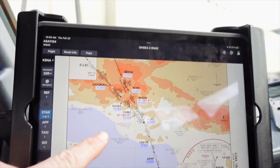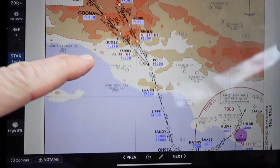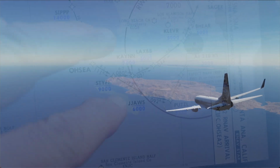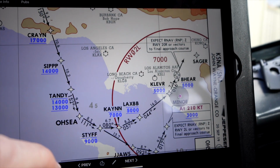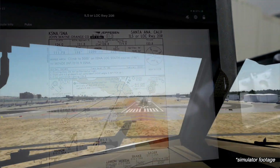Nice smooth flight down. We did the OC2, which brings you down off the coast here of Los Angeles by Catalina Island. You stay outside of the Class Bravo for most of the approach, join the downwind, and then a little bit of a scattered layer today, so we did the ILS to runway 20 right.